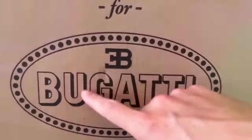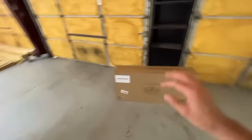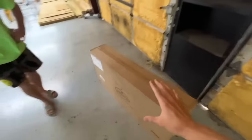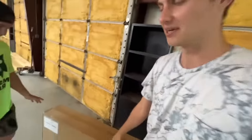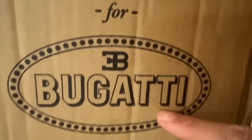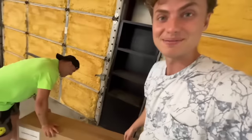Check it out, this is it, legit Bugatti branding. And the first thing you're gonna know is that it's a little bit small, and it's not a toy, this is a legit Bugatti, but we gotta open it up. There's no Bugatti in here. No, 100% is a real Bugatti. Carter, you can't drive anything in here this size. It's a legit Bugatti vehicle, I promise, I'm not even capping. Let's go open it up and see what's inside.